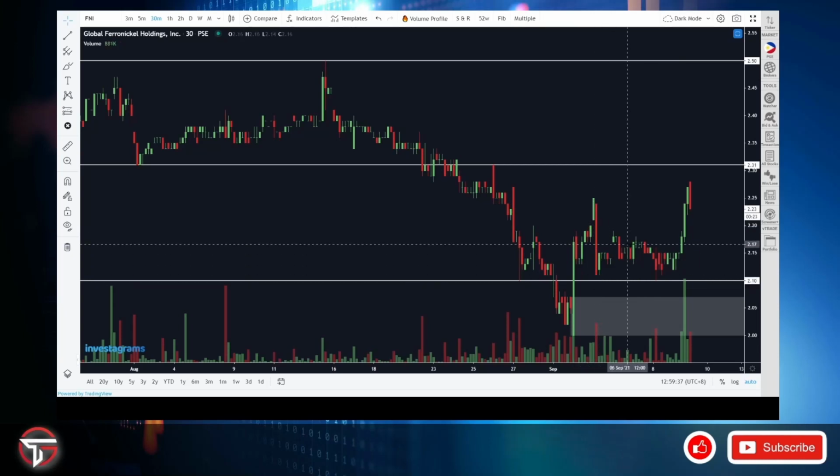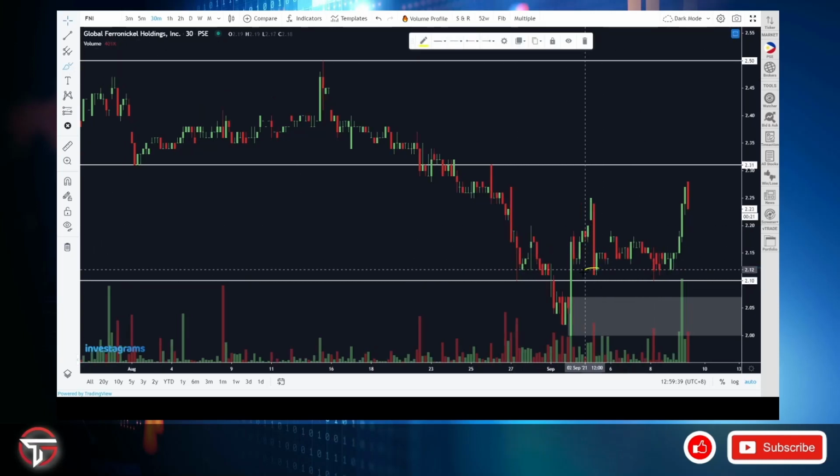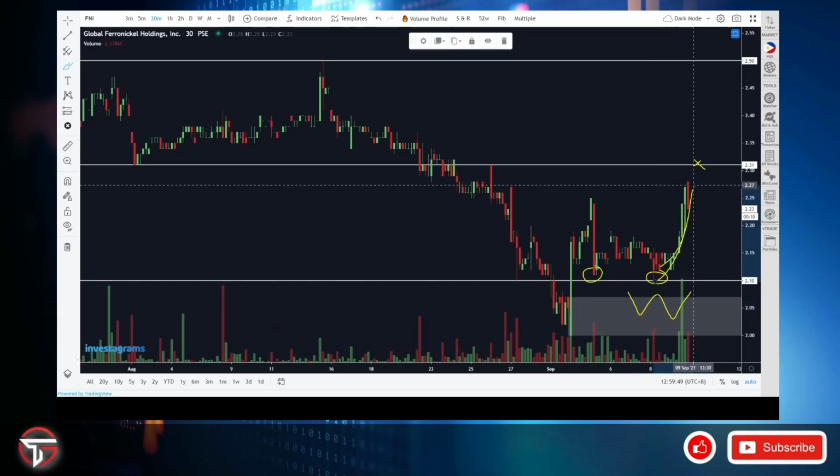Ang nangyari, dalawang beses niyang binitin. Binitin niya dito, then it moved up, almost to target. So wala na, hindi ko na hinahanap tong area na to kasi the move is done. Okay, I missed the move because I was waiting for it where I wanted to see it. But that's okay. Ganun talaga siya. You can't trade everything. Kailangan alam nyo ano gusto nyo makita, saan nyo gusto makita, at paano nyo gusto makita.